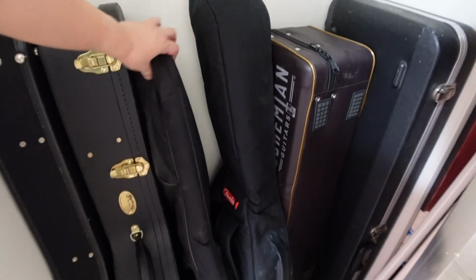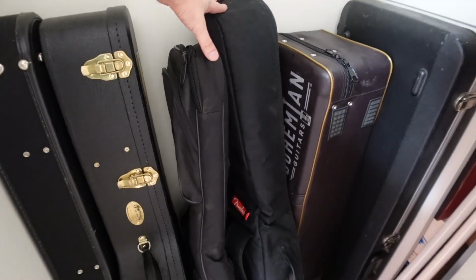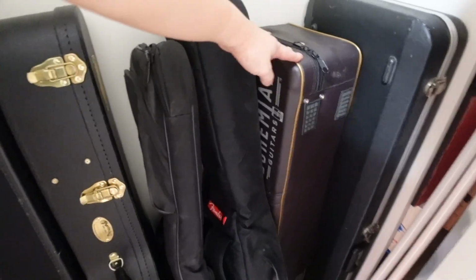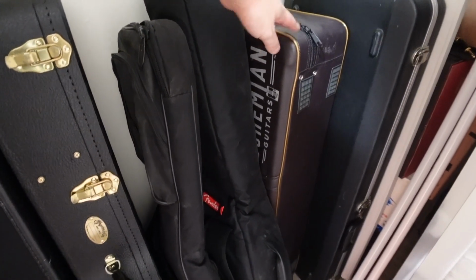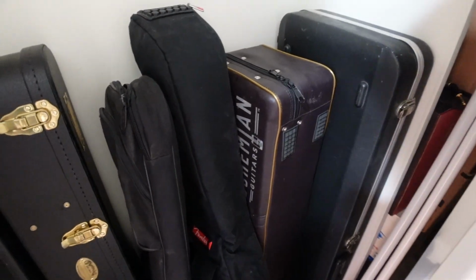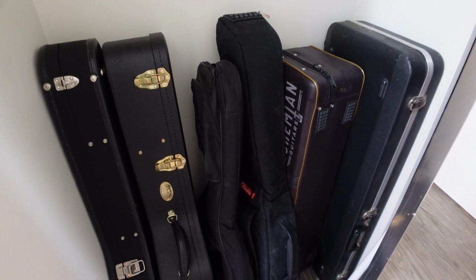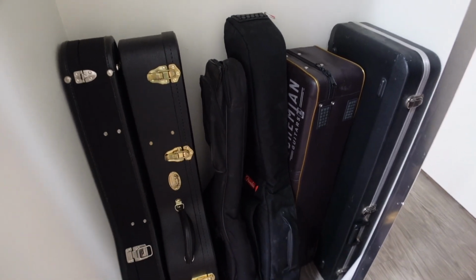And I have a gig bag. This is for my Fender Stratocaster. This is for my Gretsch White Penguin parlor guitar. This is for my Bohemian TNT, my oil can guitar, and then this last one is for my GNL ASOT Special. So I have 6 guitars. I know it's a lot, but this is basically where I put my guitars and stuff.